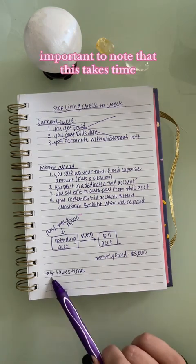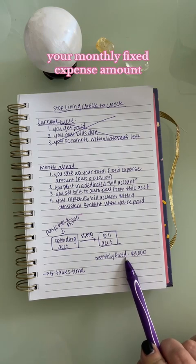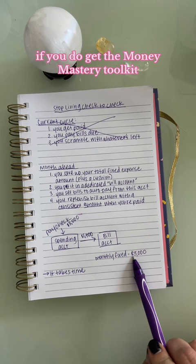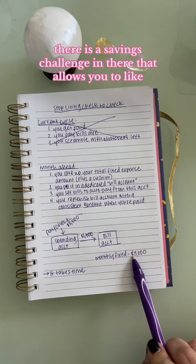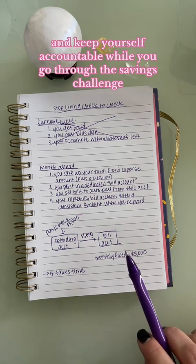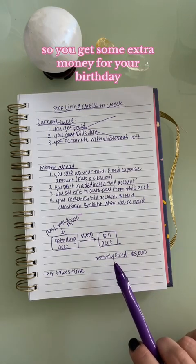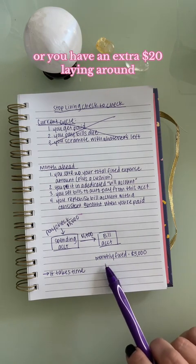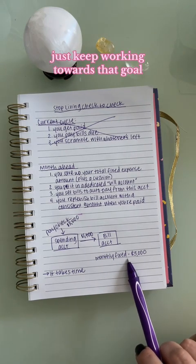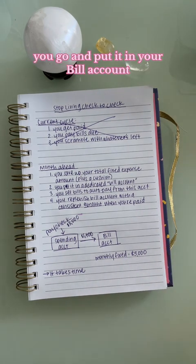Important to note that this takes time. It's not going to happen overnight. Your first step is to figure out your monthly fixed expense amount. And once you have that, you know your savings goal. If you do get the Money Mastery Toolkit, there is a savings challenge in there that allows you to color in boxes and keep yourself accountable while you go through the savings challenge. But anytime you have any extra money, say you get some extra money for your birthday or you have an extra $20 laying around, put that towards your month ahead fund. Just keep working towards that goal, keep saving as much as you can towards it, and once you hit that amount, you go and put it in your bill account, and then you can finally start the process.